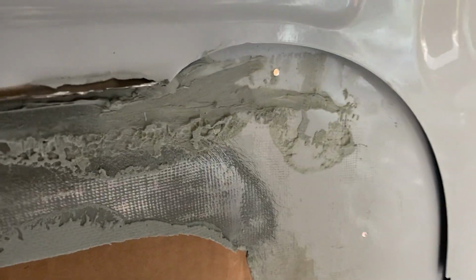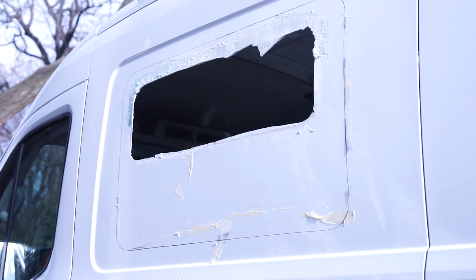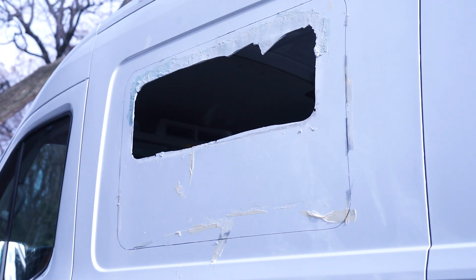So we're gonna cut this window out. Starting to cut holes. We're gonna do the same on the outside. Okay, so that black line there is our template. That's how big the new window is gonna be. And now we just gotta cut it out. So let's get cracking on cutting it out, and I will show you guys the big hole that we have.